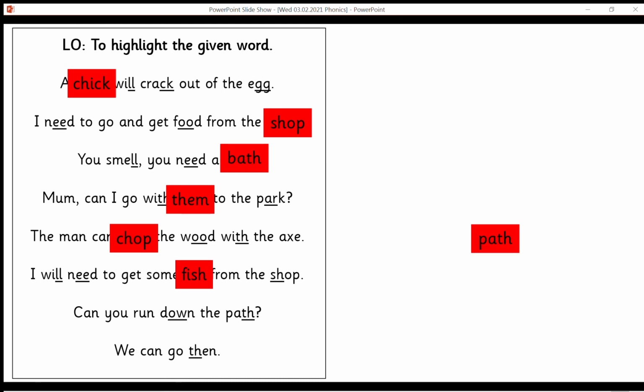Here's your clue. And let's see if you're right. Super job. Well done. Right, last one.